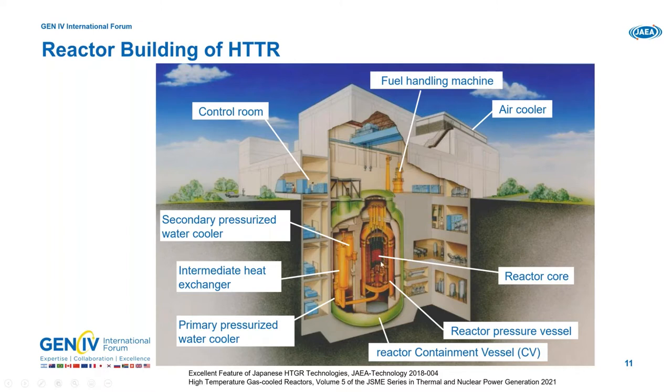And then, okay, the helium heated by the core moves its heat to the pressurized water, and then the heated water comes to the top of the building and is cooled by an air cooler. Maybe you can imagine it like a car radiator, a similar system. And now the secondary helium is also cooled by a secondary pressurized water cooler, because it is not yet connected to the hydrogen production system or gas turbine system, and nowadays is cooled by just water. And this water is also cooled by a radiator-like system.